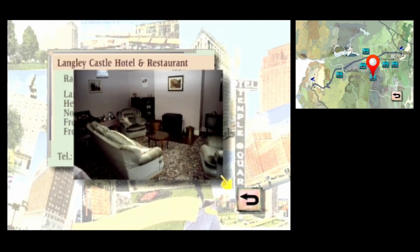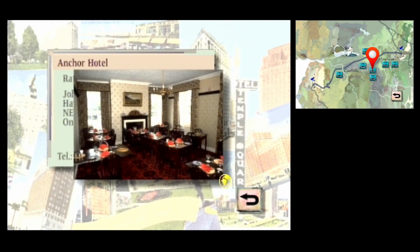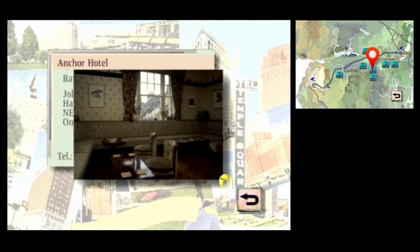The Anchor is a quaint riverside guesthouse. Midway between Newcastle and Carlisle, it was an important coaching inn for centuries. Their comprehensive menu includes vegetarian dishes. Ale, spirits, and liqueurs are available in the residence lounge. The fully furnished bedrooms are the epitome of coziness.